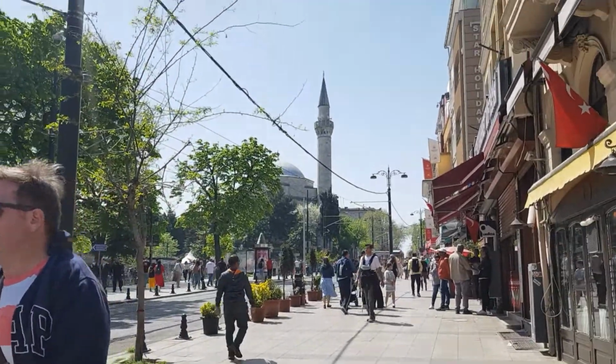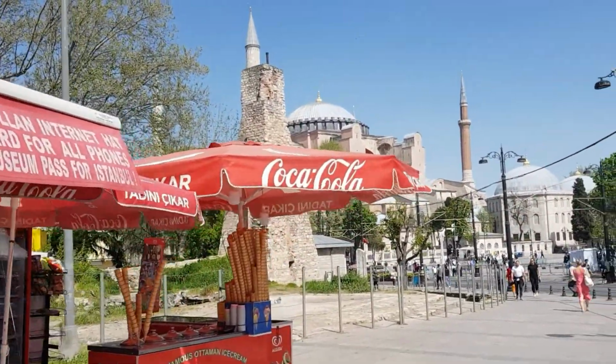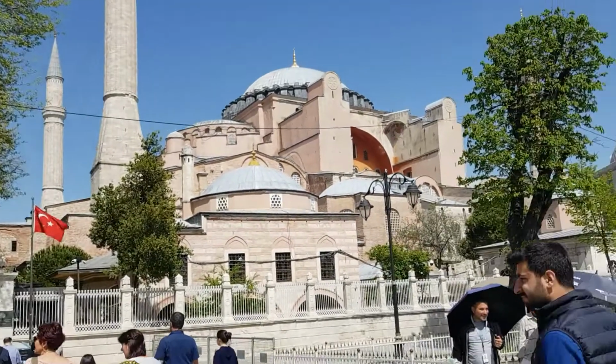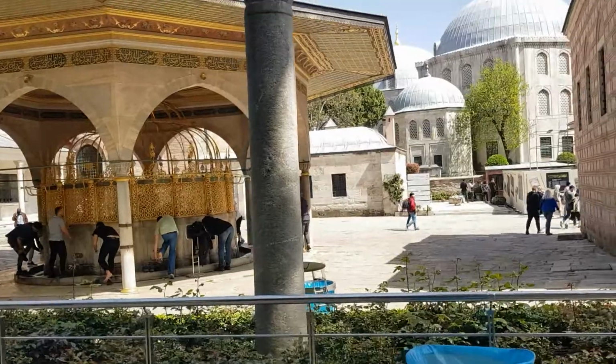A few moments later. After a few minutes of rest, we decided to go out and explore the area. Here you can see the Hagia Sophia Masjid, which has a lot of history behind it. I'm not gonna bore you with all of it, but just a little. For starters, it was built in 537 in Constantinople, which you might know now as Istanbul.